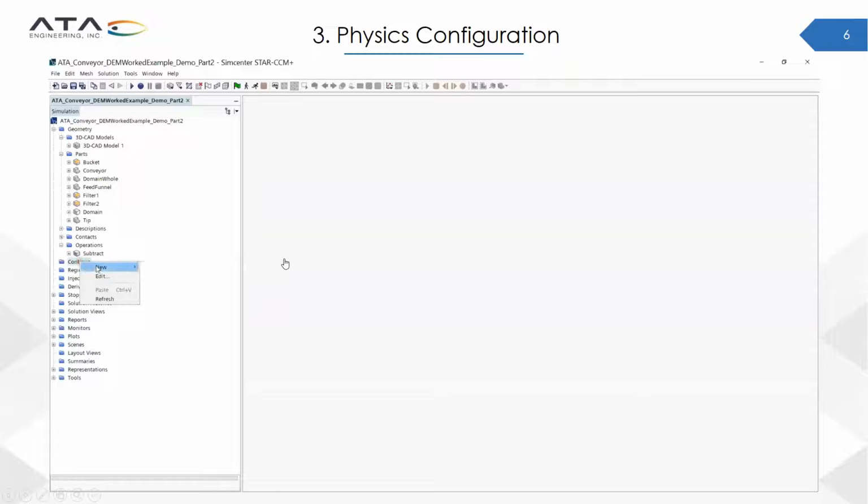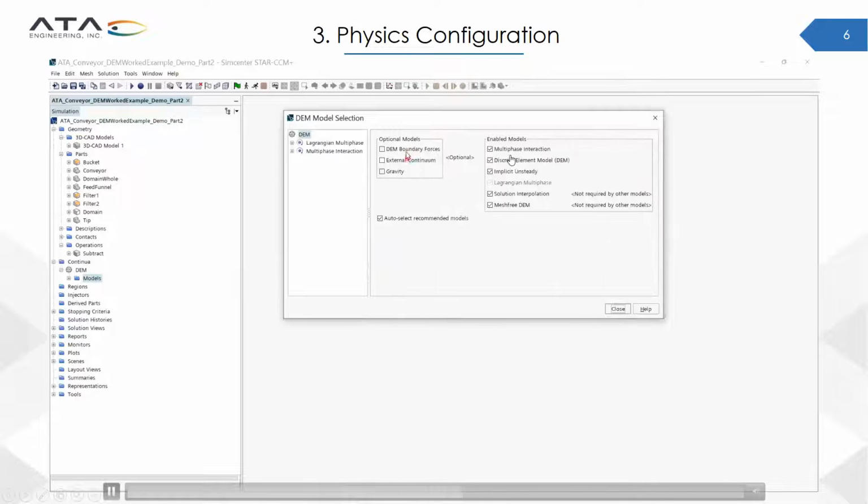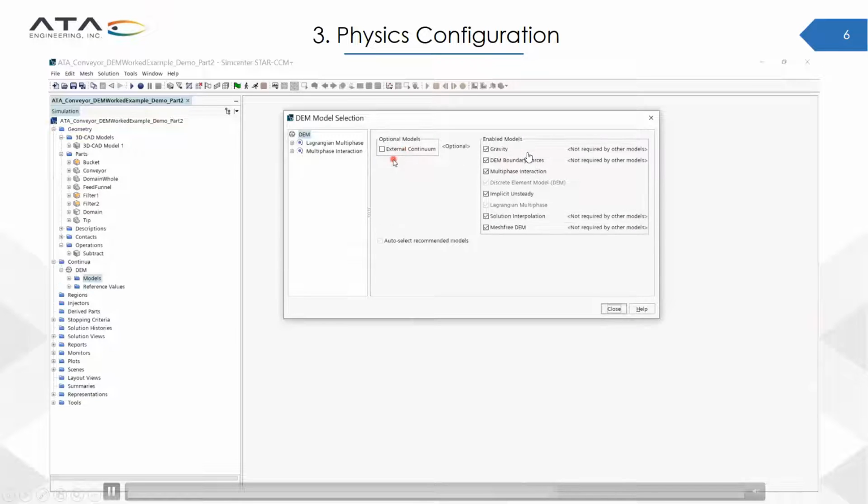Okay, so on to the physics. We can skip the mesh. I don't need to do a mesh, just straight to the physics. So I call my physics DEM. I go to select models, and I just find the meshless DEM at the bottom, and it will pre-populate everything I need. I'm also going to select DEM boundary forces and gravity.